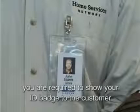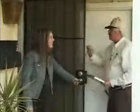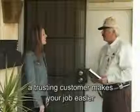You are required to show your ID badge upon greeting the customer. One research indicates that it takes only 7 seconds for someone to form an impression of you. Arriving with a neat and professional appearance does a couple of things that make your job easier. It makes the customer more comfortable, and that helps to put you in charge of the installation. If the customer trusts you, he or she is less likely to question your professional judgment, and that makes your job a whole lot easier.